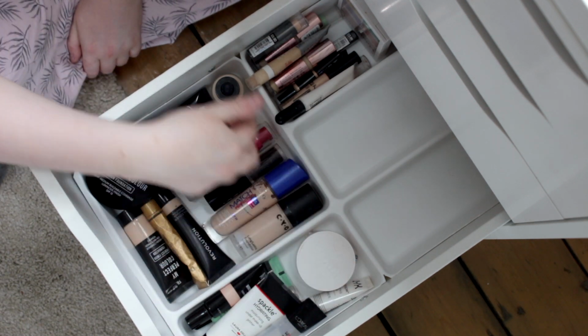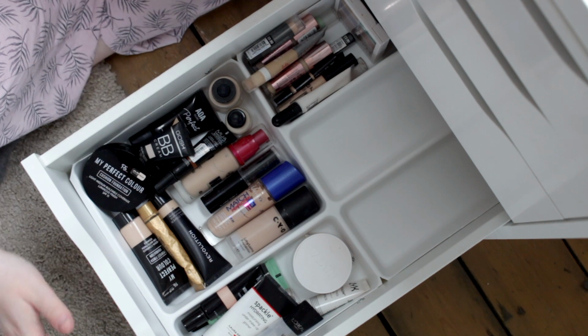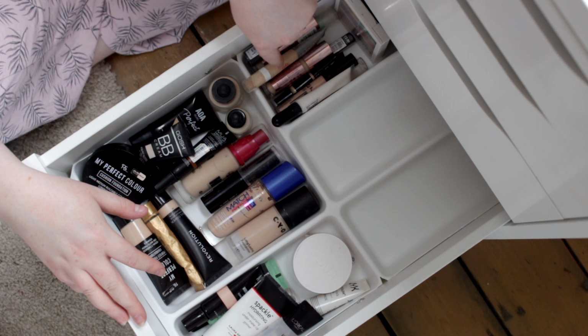I know you can't see them because they're right at the back of the drawer. I do think about taking these little screws out at the side and then I'd be able to pull the drawer out fully. I'm not going to do that right now, but maybe I'll do that in the future. But yeah, the powders are just all there, tucked behind these concealers.